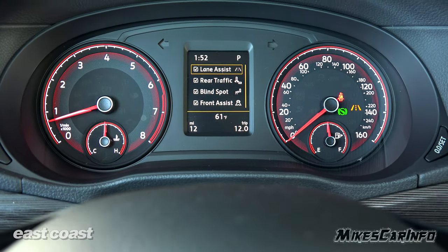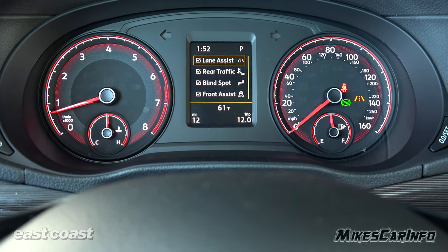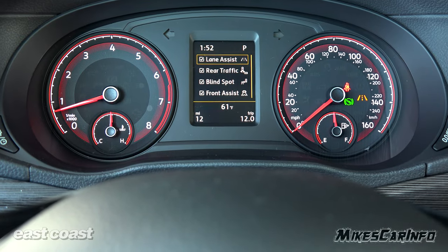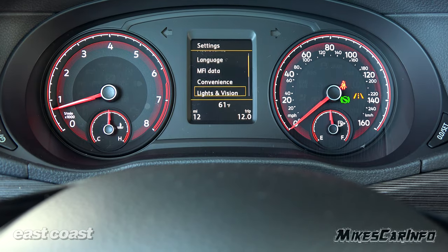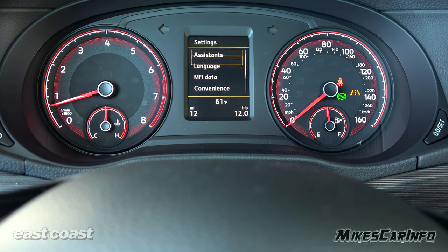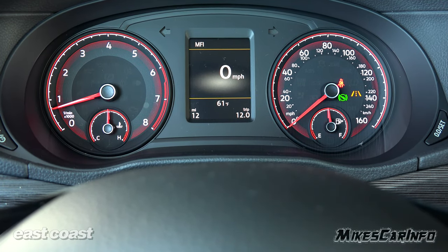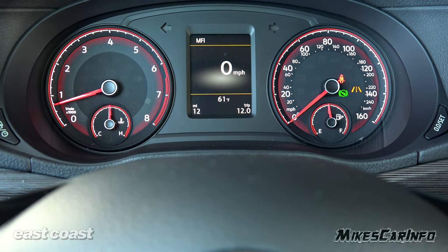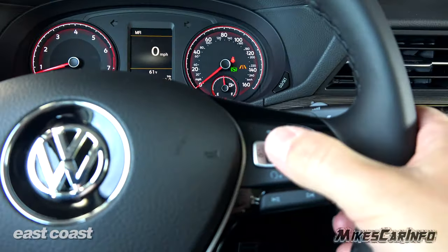Now the lane assist, to me, in my experience, could be a safety hazard if you're not used to it, because it's actually going to tug on the steering wheel a little bit, and that's something you have to get used to. But anyways, I don't think it's bad, you just have to get used to it. All right, and then there's your settings here. You can scroll through that. Next it goes back to your digital speedometer and that first screen that we saw. So that's kind of a quick rundown of what that little screen's all about and how to use it using these buttons here.